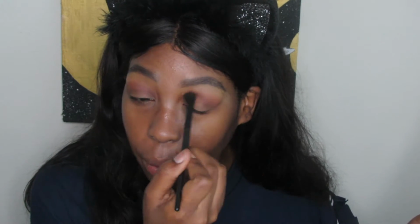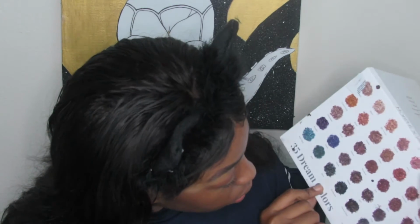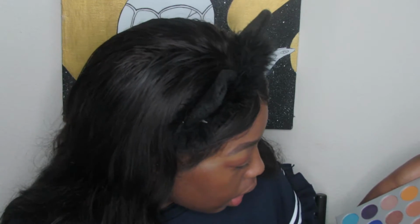Then I'm going to take that big brush that we used to put in Pukey and blend out the edges some. So then I'm going to take, really want a nice dark brown. I'm going to take Chip, and I'm going to put that all over my lid.